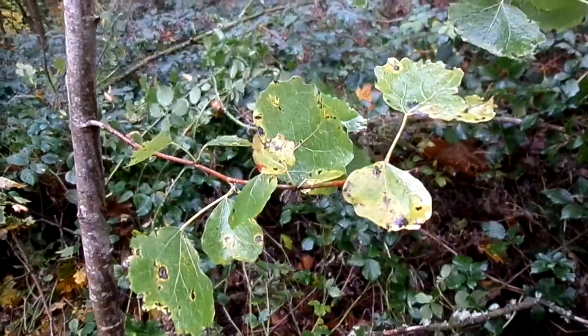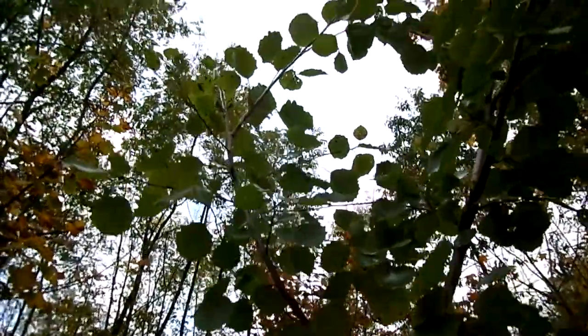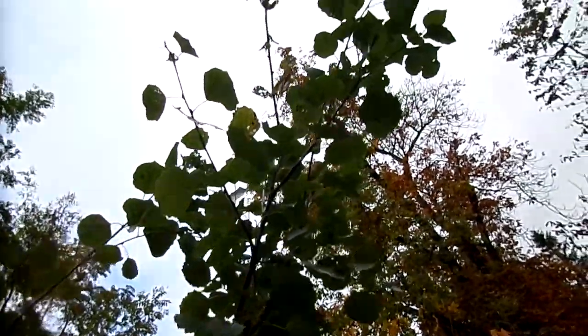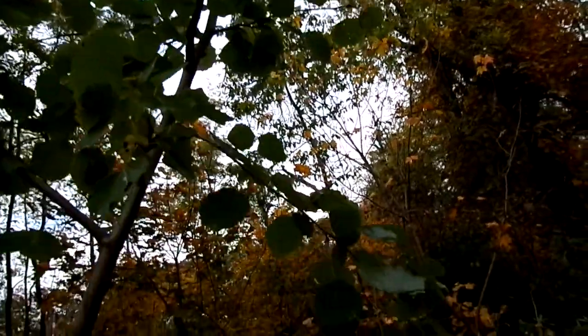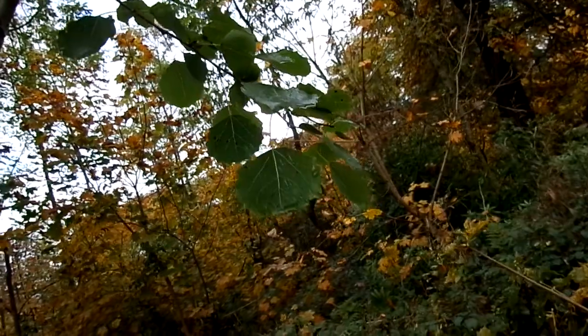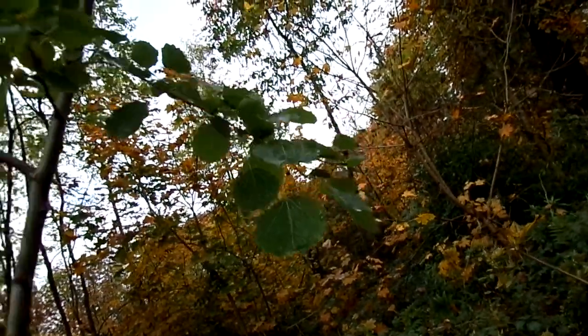Another feature of aspen is that they are clonal plants. They do produce flowers and seeds, but they frequently spread by underground runners, underground stems, that will then push above the surface to form a new tree, and that will continue over a large area. In fact, it's argued that one of the largest living things on Earth is a single clone of aspen trees that grows in North America.